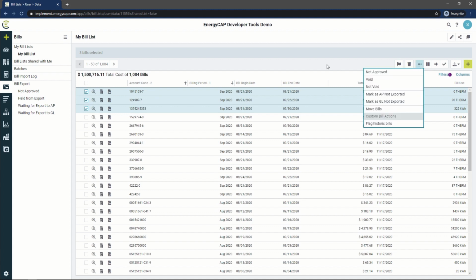And when I look at my available actions at the top of the screen, you'll notice that something has been automatically added to my list of available actions. This header, custom bill actions, was automatically added when I added this webhook. And now that webhook name that I provided, flag historic bills, shows up right here.